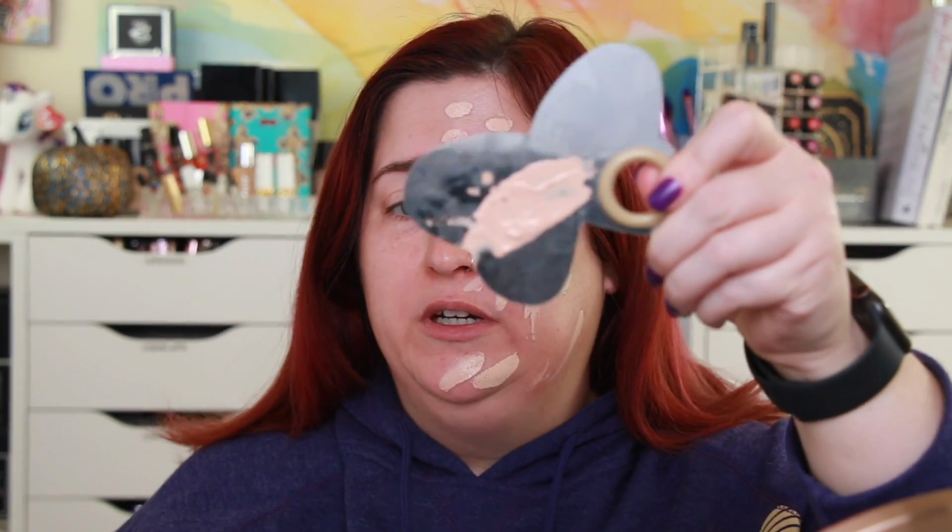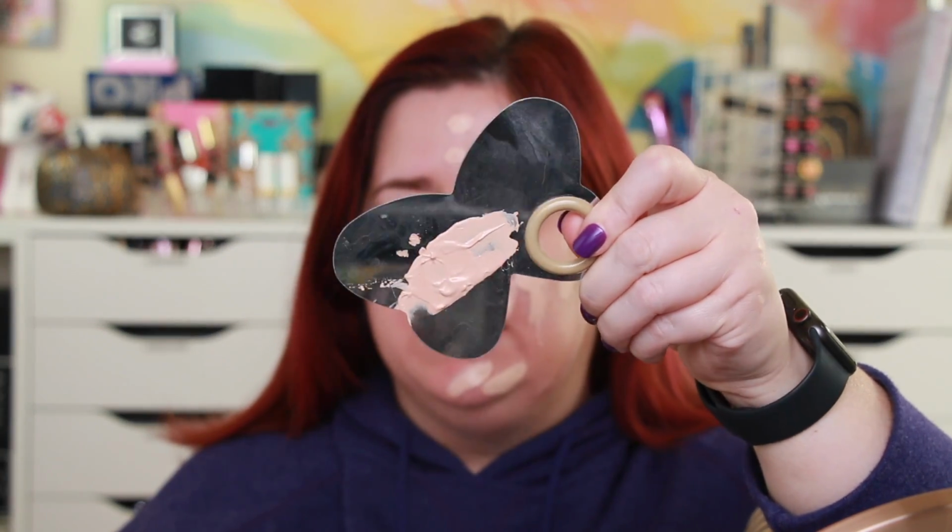I'm going to take 1 pump of the L20 and 1 pump of the L40 and mix these together. Pretty thick consistency here. Pretty nice coverage right out of the gate with a sponge. This blended out quite easily considering how thick it is, and I feel like I'm getting almost a light medium coverage right away. I've got good coverage of redness.